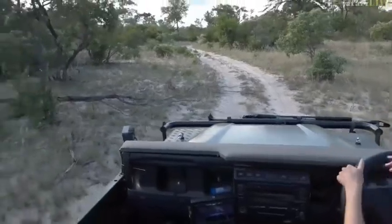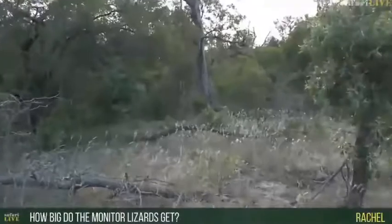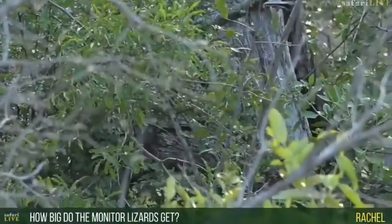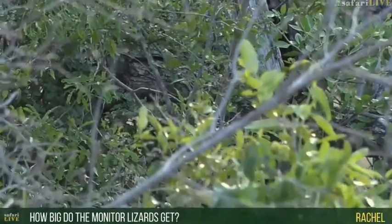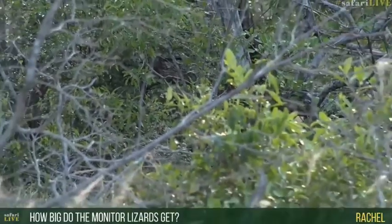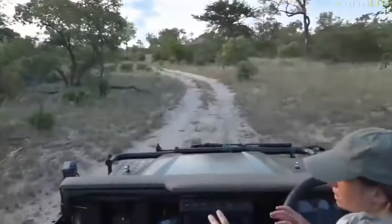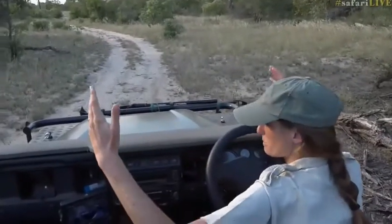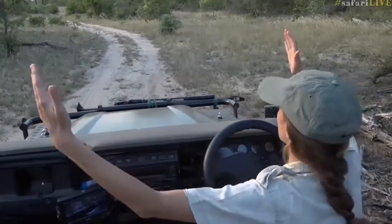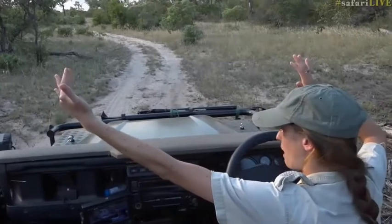Oh, oh, oh. Now, Rachel, you want to know how big the monitor lizards get. There he goes, there he goes. And down again, and I promise we'll come back to the question about the monkeys in a moment. Rachel, they can get up to almost over a meter in length. That is probably, to give you an idea of perspective, that's why the cisticulas were alarm calling. I was wondering about that. That one is probably, to give you a bit of perspective, about this long, and they're very powerful lizards.